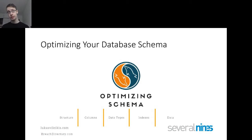Now, the first thing you need to do is define the requirements for the database. You need to define what kind of data you are storing. You need to answer the question whether you deal with big data or not. That would be a decisive factor whether to use MySQL, MariaDB, MongoDB, or any other database management system.